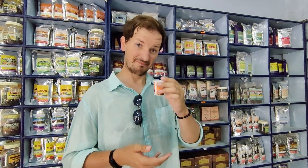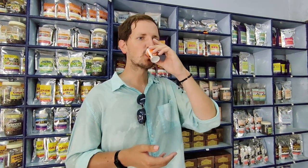Just given us a sample of Jodhpuri tea, which is their masala chai. And it's heavenly. Oh, it's so good. It's just got a little bit of something extra in there. Can't put my finger on it, but it's delicious.